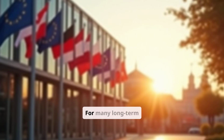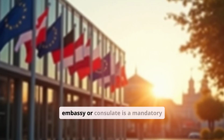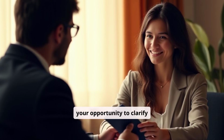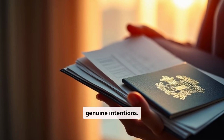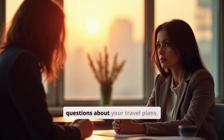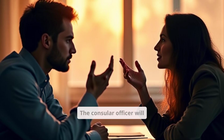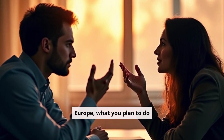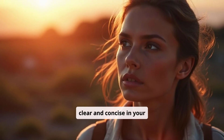is crucial. For many long-term Schengen visa applications, an in-person interview at the embassy or consulate is a mandatory step. This is your opportunity to clarify any details, answer questions, and demonstrate your genuine intentions. Approach it with confidence and preparation. Be prepared to answer questions about your travel plans, your purpose of visit, and your financial situation. The consular officer will want to understand why you want to go to Europe, what you plan to do there, and how you will support yourself. Be clear and concise in your responses.